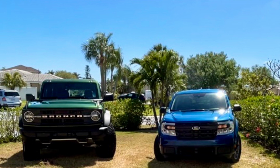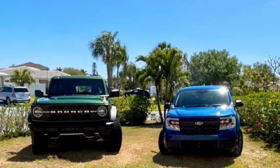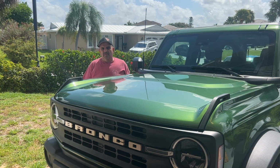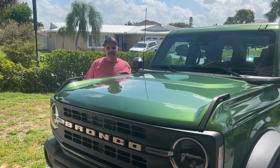Vehicles like the Ford Bronco Base and the Maverick XL that you see here are entry price vehicles. They bring younger people into the Ford family with cool offerings that people want and people can afford. Then they grow with Ford, and the family gets better and gets bigger. Ford's losing out on all those customers now by dropping the base.